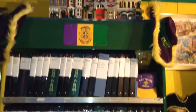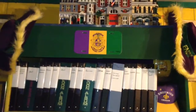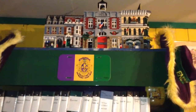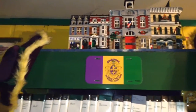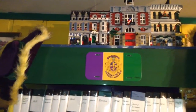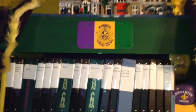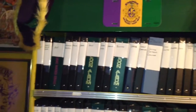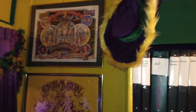So if we look above that, there's an Endymion license plate, couple Endymion pimp hats. There's my Lego Grand Emporium, my Fire Brigade, my pet shop. I have a spot right there for the Palace Cinema when I get it. That's one of the next ones on my list. I don't have a Lego City, as you know, because I have a Mardi Gras room. One day, maybe I'll have a Lego room. Some more posters. There's a crew logo poster.